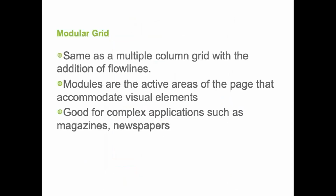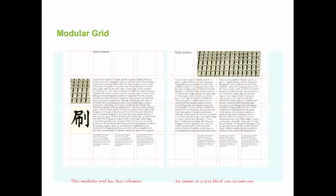And modular grids, talking about that, it's the same as a multiple, and these are the types of grids that we're talking about. So this is something that you can bring up in your discussion if that's something that you use within your feature article. Same as multiple column grid with the addition of flow lines. Modules are the active areas of the page that accommodate visual elements. They're good for complex applications such as magazines and newspapers. Here's what a modular grid looks like.